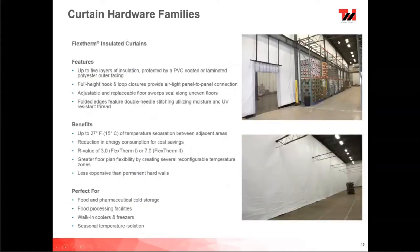Okay. Before we get into the different types of curtains, I just want to stop there and see if you guys have any general questions. So, Eric, if you could unmute everybody, and we'll see if anybody has any questions. Okay, everyone is unmuted.